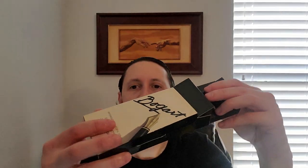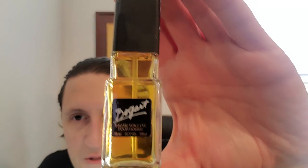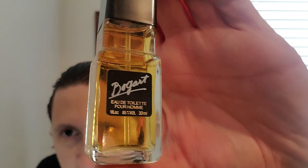And I have a bottle of this. This is a 30 ml. I have a 100 ml newer formulation, though. Let's take her out, shall we? Let's take her out of the box and show you. Oh boy, am I going to be able to get this back in? There she is. There's the older bottle of Bogart Signature. I love this fragrance, actually.